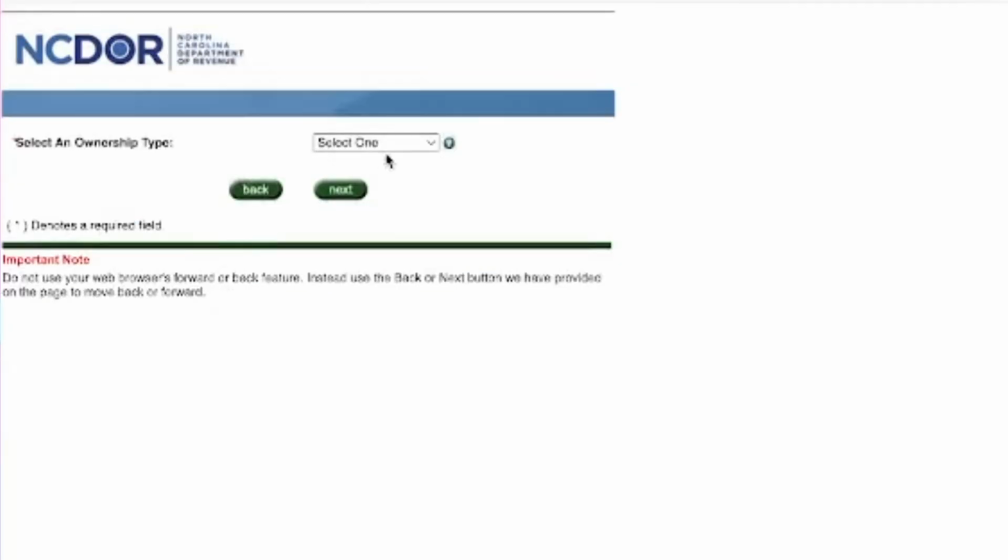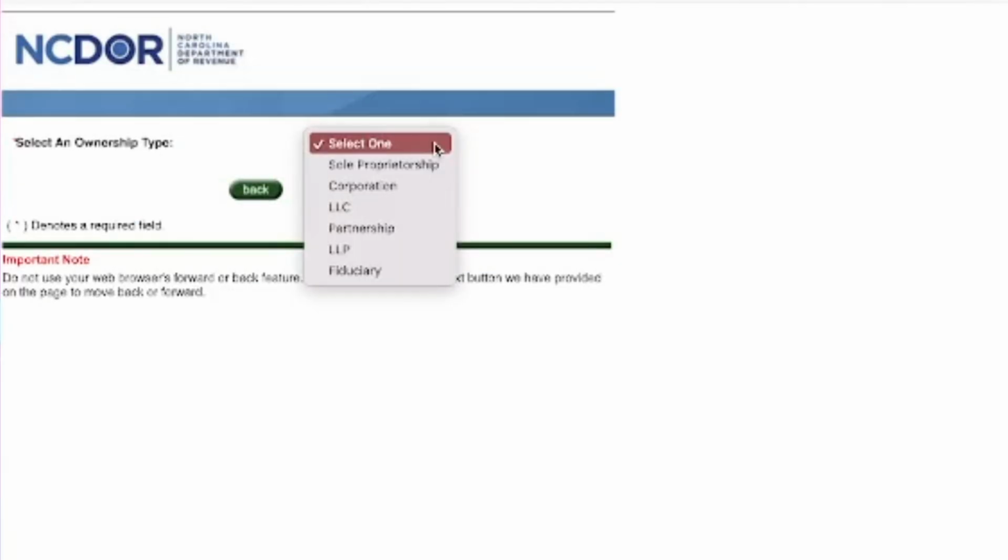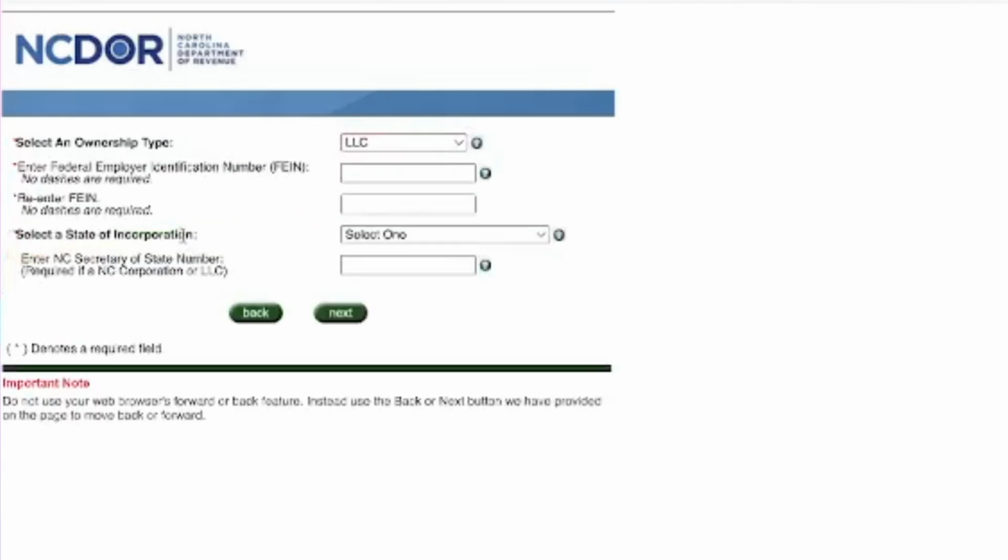So first I'm going to select my ownership type. You want to make sure you select your ownership type, whether you're doing a DBA, you can click sole proprietorship. That's the one I use, but I'm going to click LLC in this instance, and then your questions will pertain to your ownership type. So just follow all the prompts, answer all your questions, and if you need more assistance, there are little icons to the right where you can always click and get more. So let's go through this really fast.